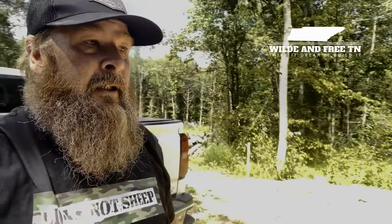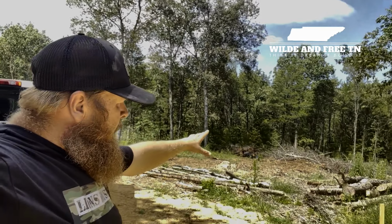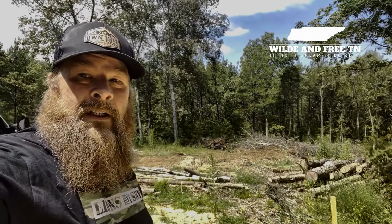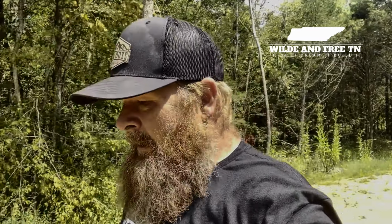We were going to get the RV, or not the RV, but the mobile home dropped. That was going to drop right over here. I was going to start to get work done on it. And let's just say that that's come to a complete halt now. The primary reason is dollar bill, dollar bill. The contributing factor to that, government intervention.